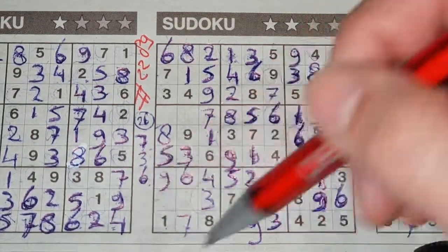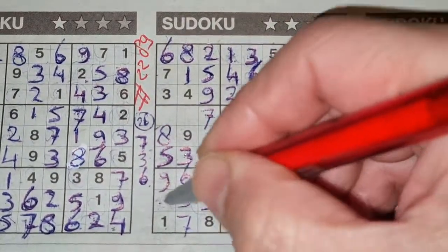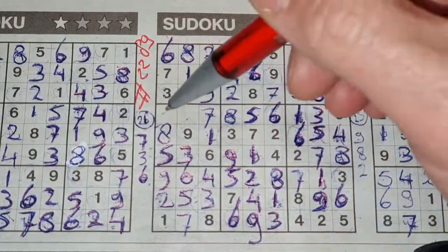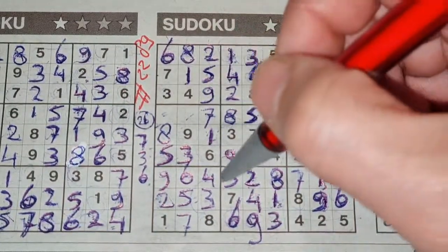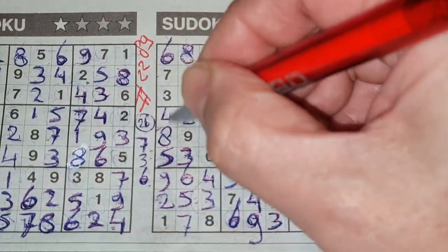Two numbers left in this big square, the 2 and the 5. We see here 5, no 5 there. 5 should be here and the 2 goes there. And the final two numbers of this big square, the numbers 2 and 4. We have a 4 here, no 4 there, 4 should be here, and 2 goes there.